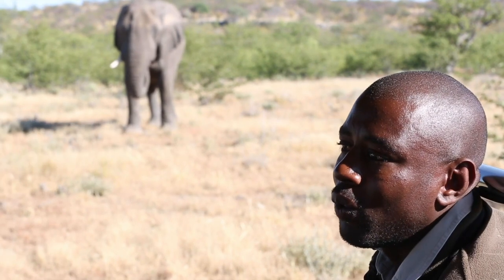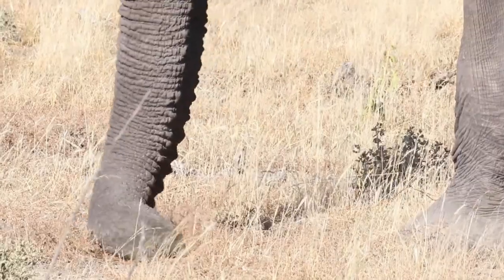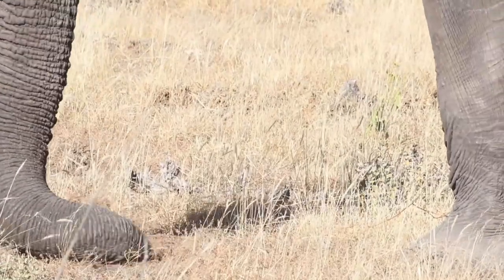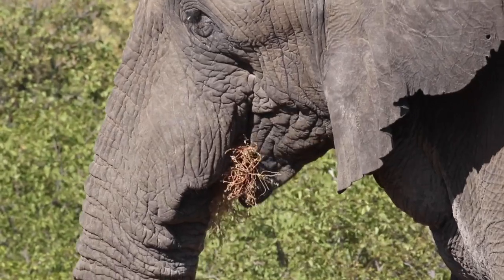These guys feed for over 20 hours, just feeding. And this is because their digestive system is not very good. From what they feed, only plus minus 30 to 35% gets digested.